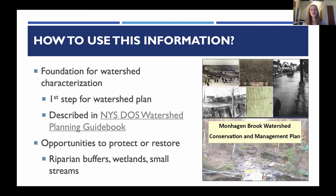All of this information can also be really helpful as a foundation for a watershed characterization. A watershed characterization is the first step to create a watershed management plan, which is very well described in the New York State Department of State's Watershed Planning Guidebook. So many of the data layers, the maps, the information that you would need to collect for a watershed characterization are already at your fingertips through these online mapping tools. So there's an opportunity to make some headway and really get to know your watershed.